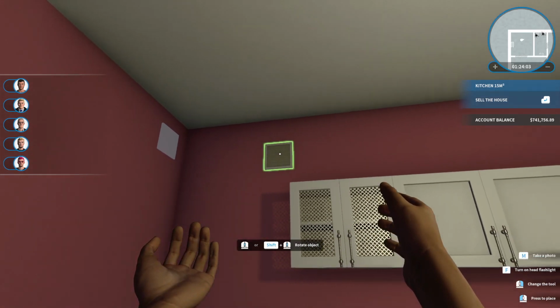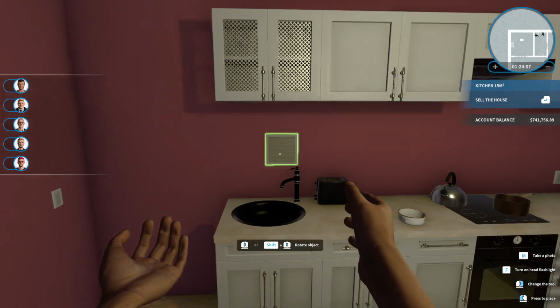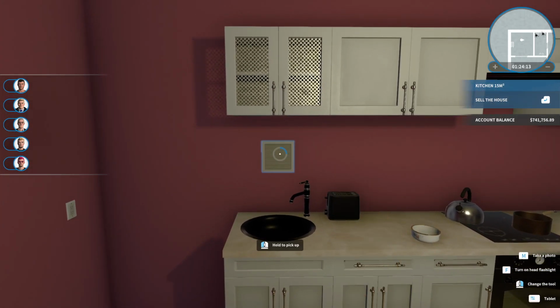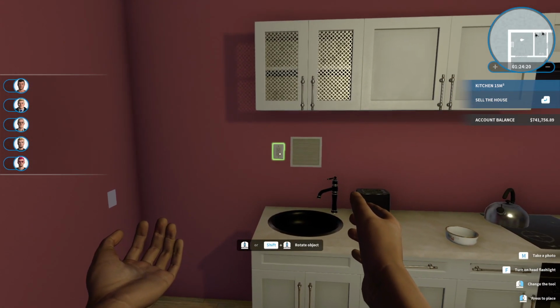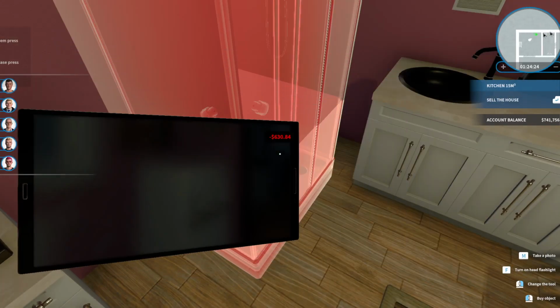Does it let you put the vent on the ceiling? What about the floor? No. The developers are no fun. Do the vent like randomly right there. Yeah, put it over the sink. Right there. And put it right by the water, your electrical right by the water. Yes. So when you're trying to wash your hands, the air's blowing on you.